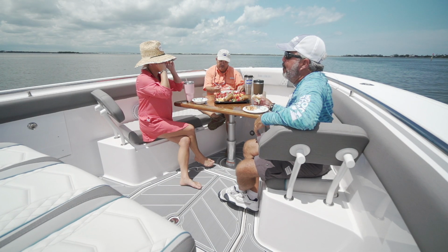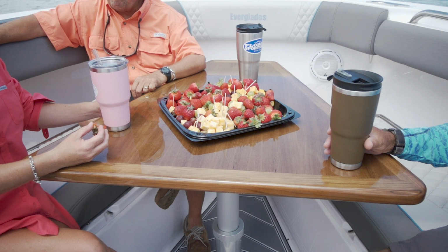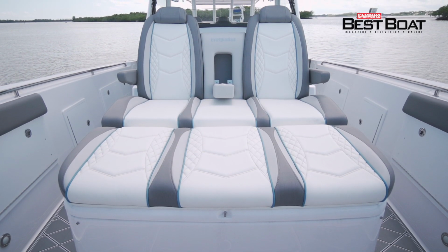You've got so much seating with a retractable table. So if you're entertaining family and friends, plenty of space to do so. Let me tell you something, take a seat and enjoy the ride. Everglades boats customize their seats for every single boat that they make. And I gotta tell you, the sun lounge seating, they did it right up here.